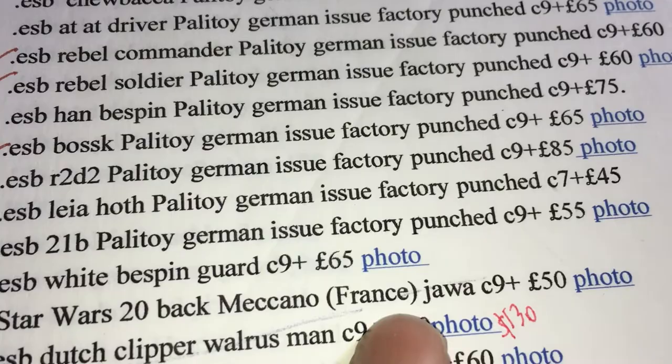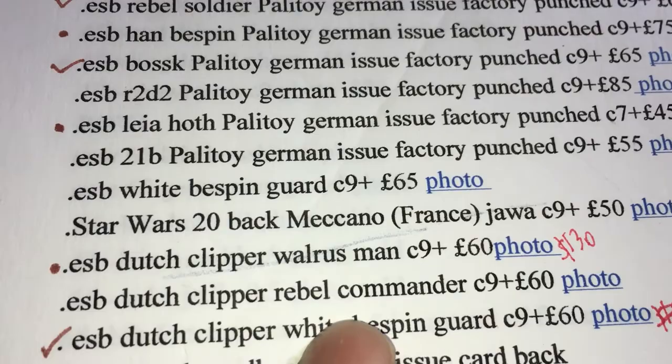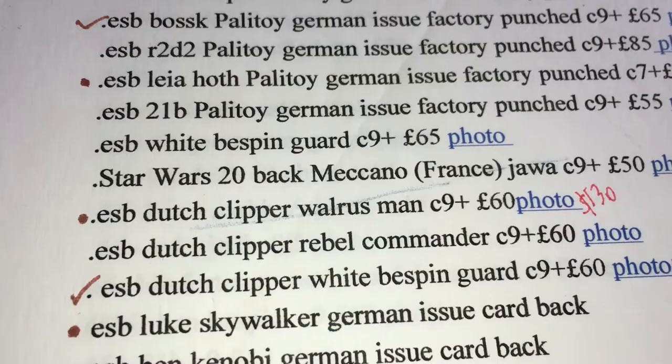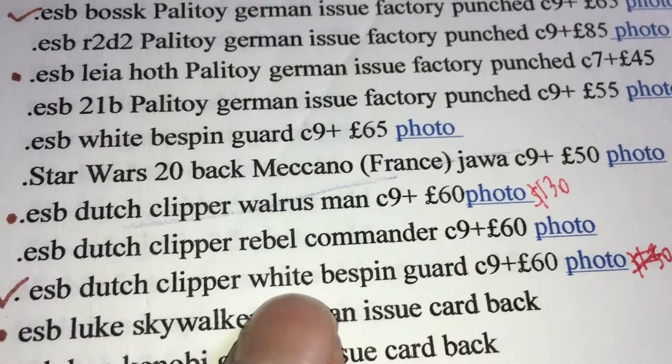That's 16 years ago. So ESB Dutch Clipper Walrus Man, £60. I've got one of these, but I paid a pound for it on eBay, the bubble is loose. ESB Dutch Clipper Rebel Commander, that's the one I picked up. No, mine's the Bespin Guard, isn't it? Sorry. Yeah, white Bespin Guard. So that's the one I picked up.